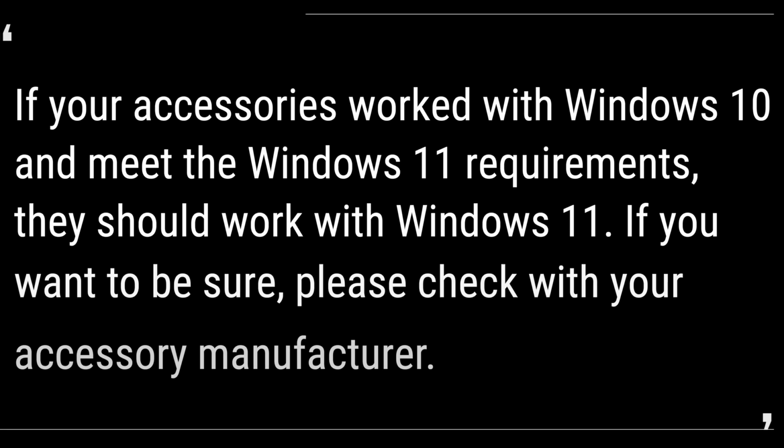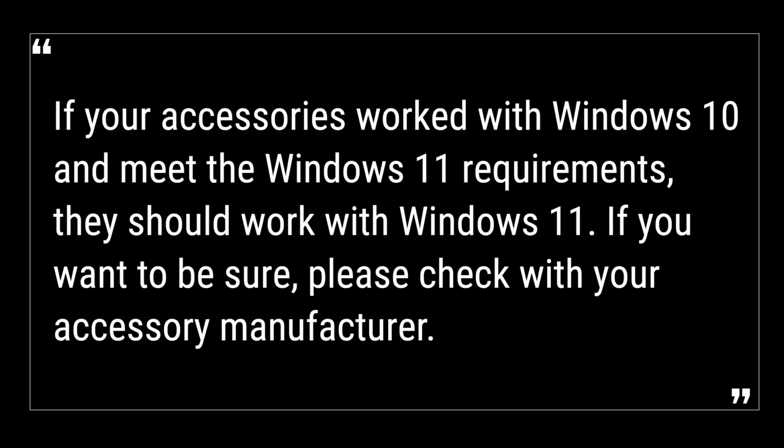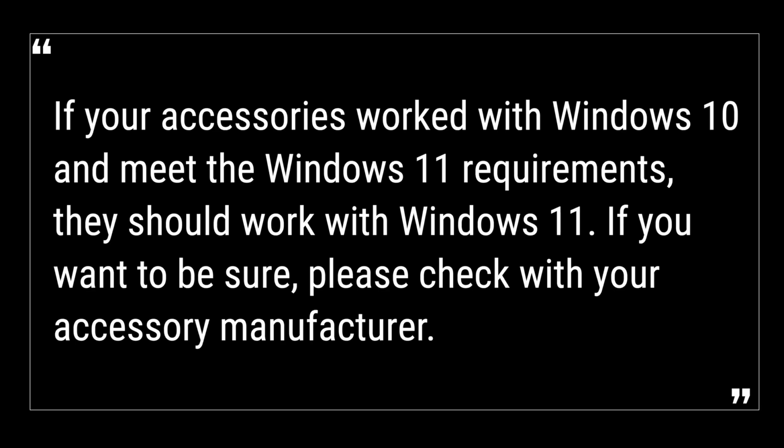Now the next question says, will my accessories work with Windows 11? If your accessories work with Windows 10 and meet the Windows 11 requirements, they should work. Now remember, that says should work with Windows 11. If you want to be sure, please check with your accessory manufacturer. And that's something I would always recommend. Whenever you're doing a major update, you always want to check to make sure your hardware and your software is going to work with the new operating system. That goes for Windows, that goes for Mac, that goes for anything that you're doing any kind of major updates on. So that's one of the tips that I want to give to you.